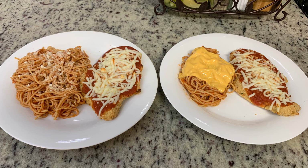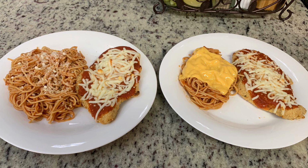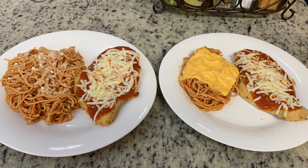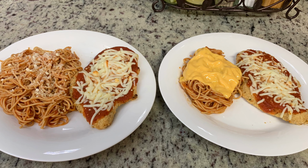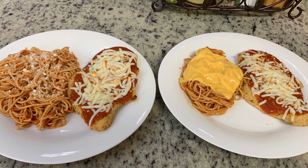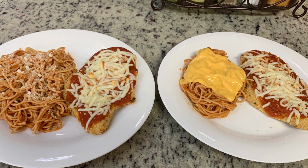And here are the finished plates. So we have the chicken Parmesan and some spaghetti. On my husband's spaghetti, I added a little grated Parmesan cheese. And this might be a little bit weird, but sometimes I like to add some sliced American cheese to my spaghetti. It just reminds me of having baked spaghetti from daycare and elementary school when I was growing up. But this was our dinner this night, and it was really good.